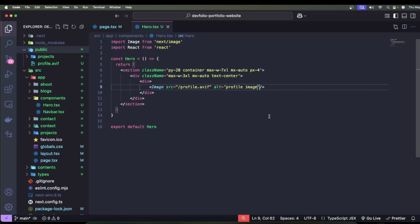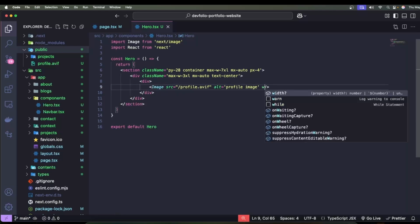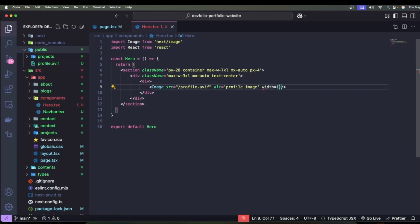And lastly, whenever you use the Image component, you will have to provide a height and width. So we'll have to provide height. Width will be, for example, 100, and height will be, for example, 100. This is a must whenever you are using the Image component. Okay, this is for a responsive image.